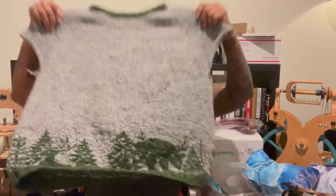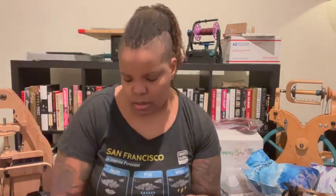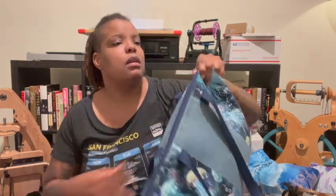So yeah, the body is finished. So now I just gotta do the sleeves, which I can't do because I lost my needles. And I can't have an incomplete set, so I have to buy replacements. So I think this is just gonna sit until my replacements arrive. I don't wanna mess with magic loop because I don't like magic loop, except when I'm doing toes. Okay, that's my knitting, that's all the knitting.